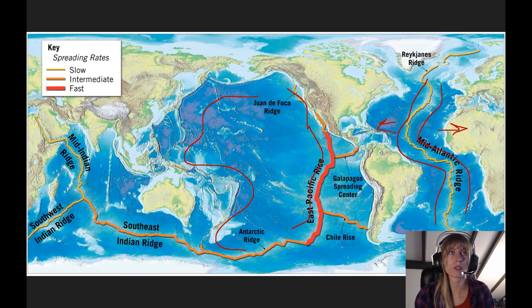We also have a spreading center here and a spreading center here, which are other mid-ocean ridges. And this one, this is a race. But we do have subduction here, and subduction here. Fun stuff, right?